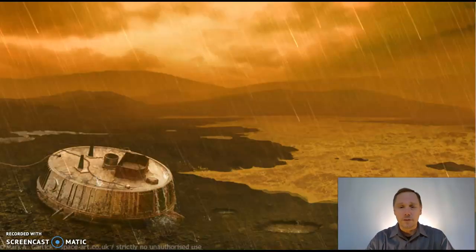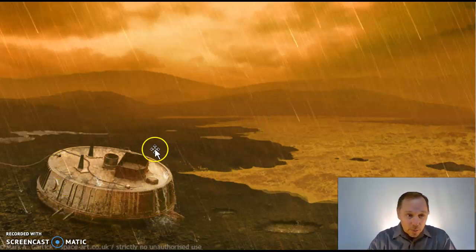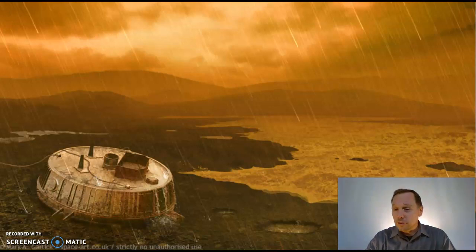This is what it would look like from a nearby moon of Saturn called Titan. And what's interesting about Titan, let's go down to the surface, that's not rain. Well, it's raining, but it's not water. That is liquid methane and liquid ethane raining from the clouds, giant oceans of hydrocarbon fuel. There's an old spacecraft that landed there a couple of years ago, but in the future, perhaps Titan could be a refueling station for spacecraft of the future.